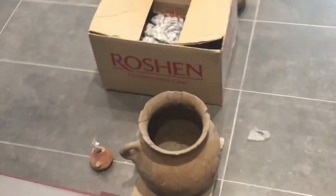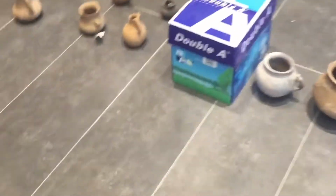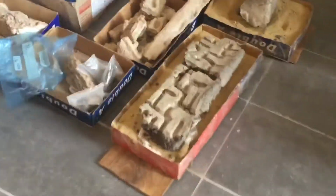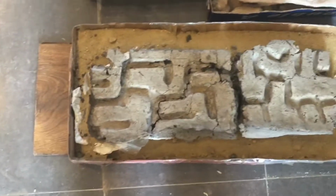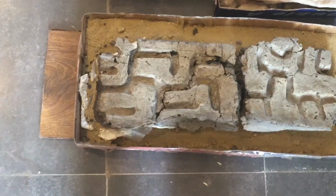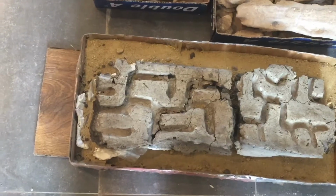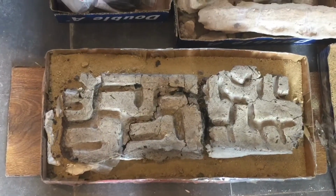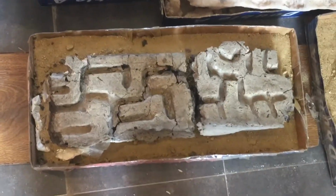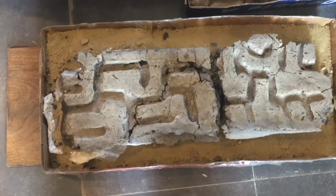These are all ceramic. This is not ceramic. Oh, this is Aramaic, right? I was talking about Aramaic. This is a surprise, and according to Mario, my friend from Udine, this is inscription number 1. This one.